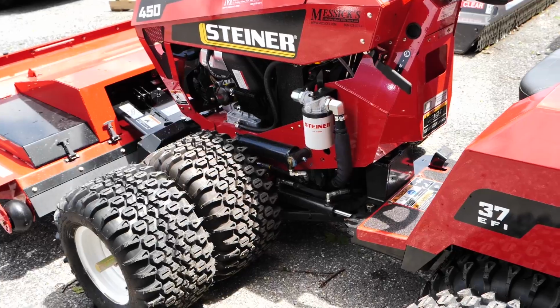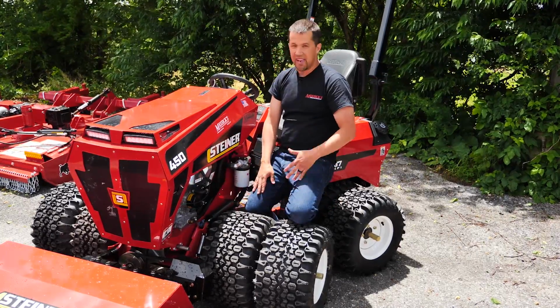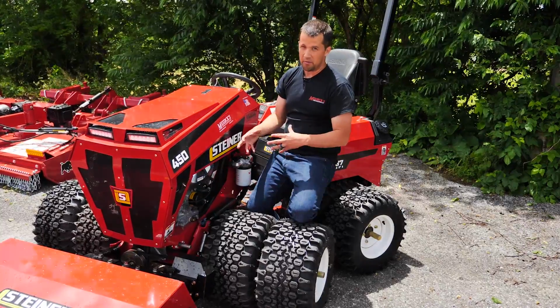The duals are really simple. It's a duplicate of the inside tire with a box in the middle to tie them together, and it's only a couple $100 option on top of the base machine.